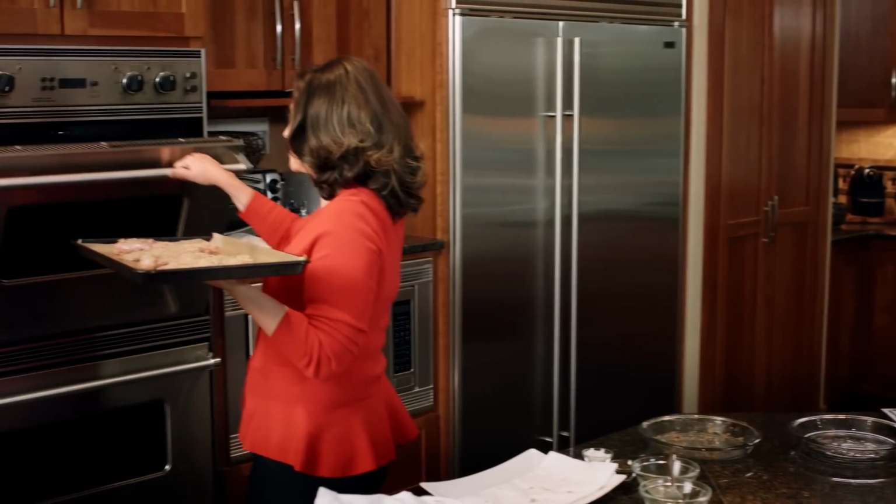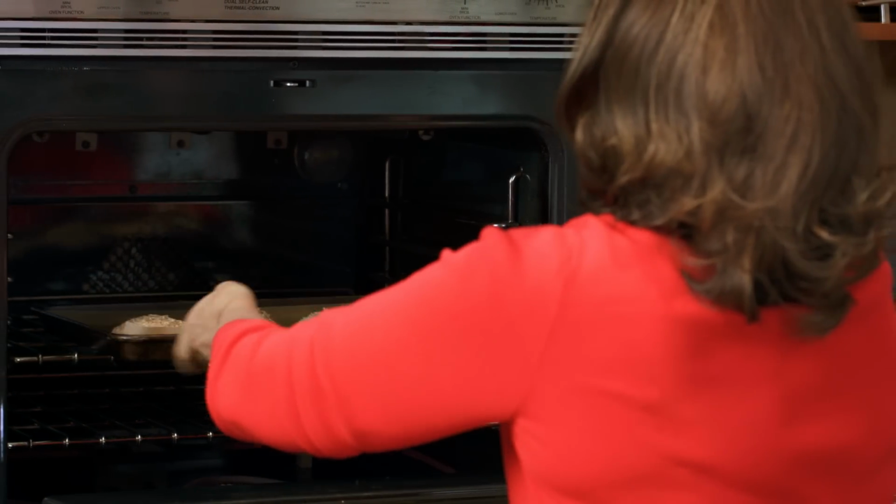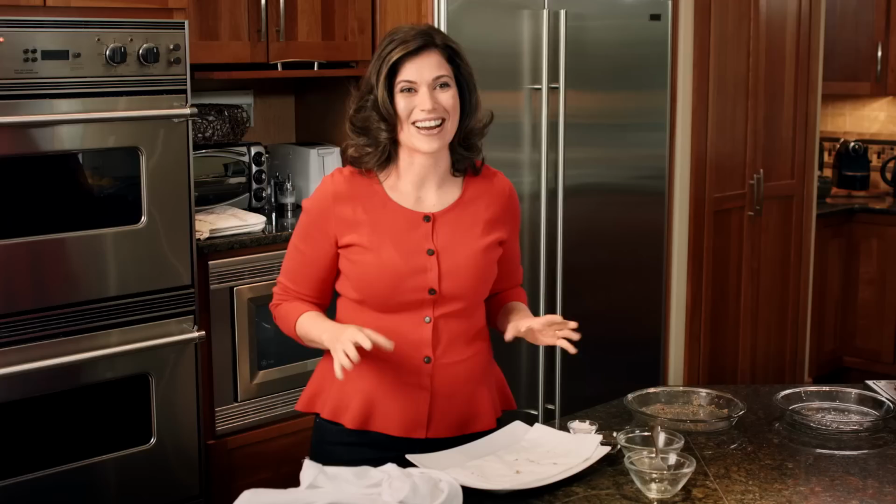All right, I'm gonna put this into a 425-degree oven. It's gonna take 25 minutes to cook. That was easy, right? When we come back, I'm gonna tell you all about the health benefits of bacon. That's right, bacon, as we make some of my famous bacon braised kale.